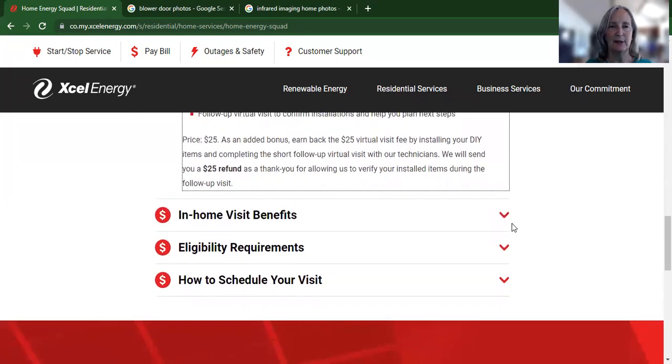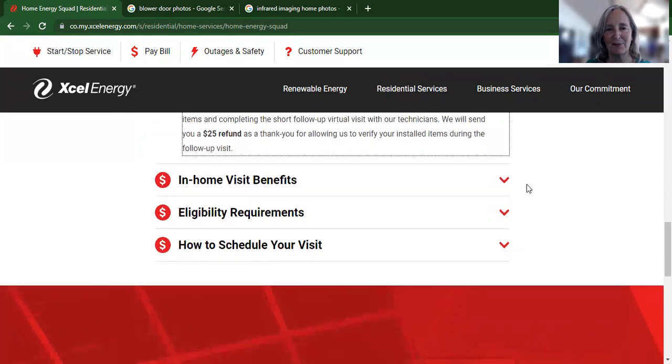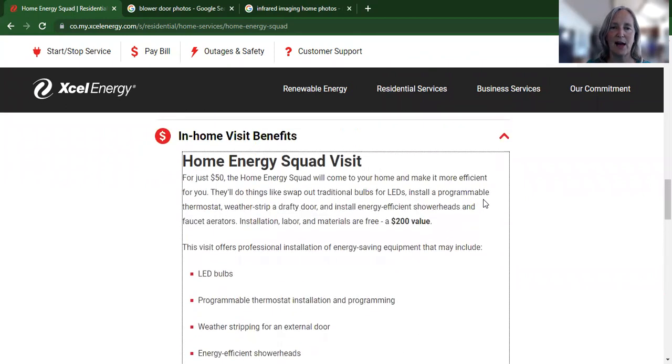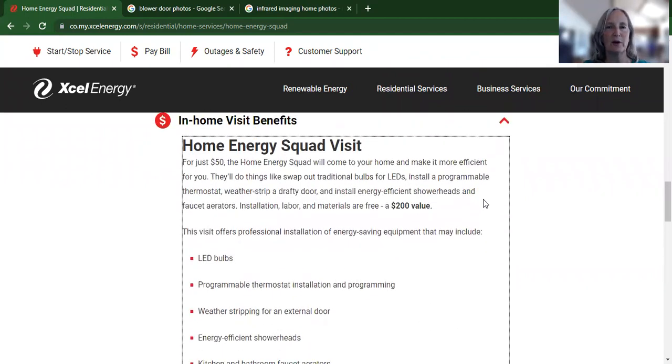But I don't actually think that that is your best bet. I mean, if you're really serious about it, it would be like having your car repaired by doing a virtual visit, right? There's only so much that they could do virtually. So why don't you just schedule a time, have them come out. There's two levels: Home Energy Squad Visit or Home Energy Squad Visit Plus.